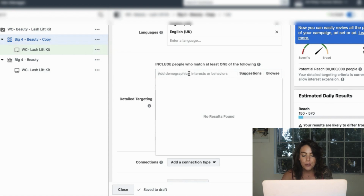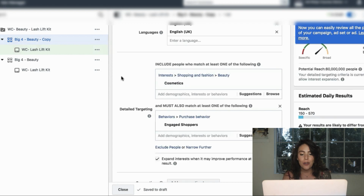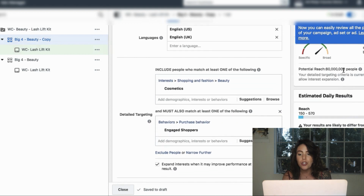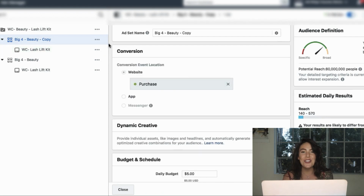So we could just do something along the lines of cosmetics. And we can see here again, this is a huge audience. And once it is narrowed down by the actual purchase behavior, you're still reaching a huge amount of people, which is okay again to start, because from there we can continue to detail a little bit more. And then again, make sure that you're changing the actual ad set name to the interest that you changed. So instead of beauty, it would say Big 4 Cosmetics.